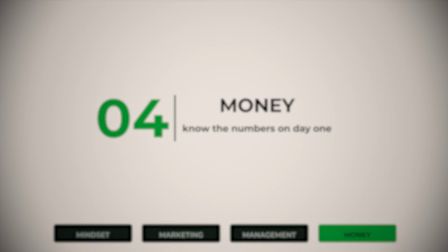Practices get the same number of leads. One has staff handling everything manually. The other has automation supporting the team. The second one converts more without needing more traffic every time. Number 4, money. And I mean understanding the economics of your practice from day one, not after your first year.